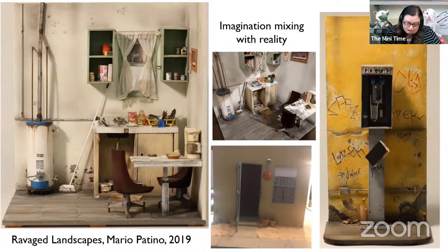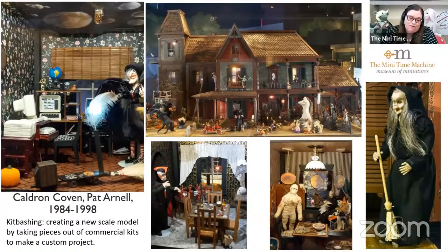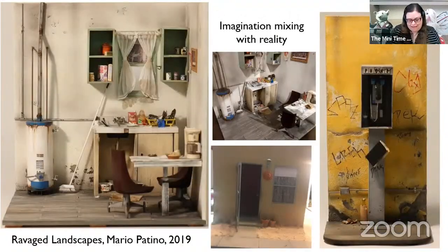While Brooke Tucker created an idealized dream mansion filled with the excitement of a wedding, other artists focus on a more accurate depiction of their environment and their reality. Mario Patino is a local artist here in Tucson working today. He makes miniatures that depict the gritty reality of his life and his neighborhood where he grew up, complete with rust stains, graffiti, cracks in the sidewalk. It's interesting to look at these because they remind you of what maybe your environment looks like.